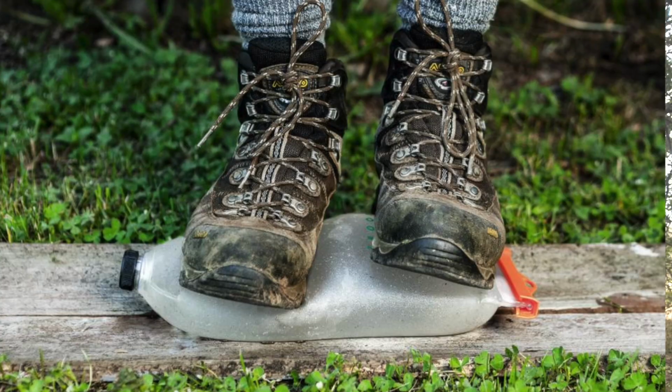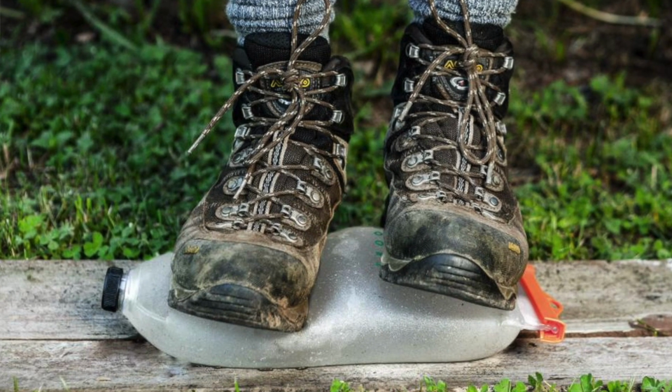Now, I have seen that there are people that do a standing test where they will stand on the water bladder. I myself am 265 pounds, so I quite well exceed that pressure rating, and I would never expect my water bladder to be able to hold me up. So I probably won't be doing any standing tests for you today.